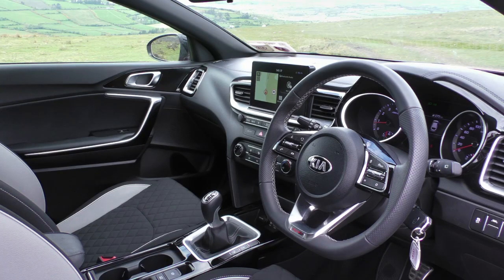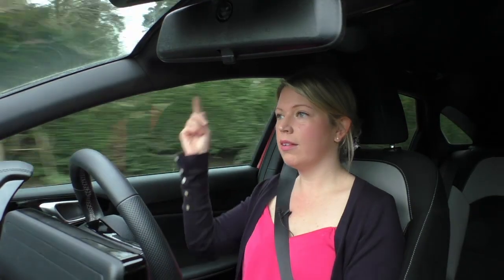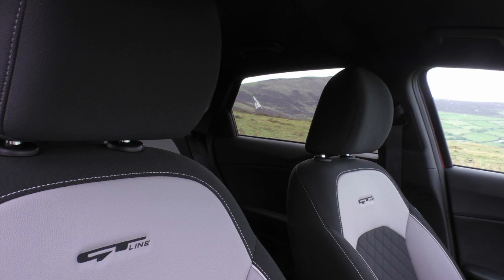Now, the dashboard design is pretty much a carbon copy of the Ceed SW and Ceed hatchback, which is both good and bad. It's good in that everything is easy to find and it's well laid out and there's reasonably good quality. I suppose because of the price point of the vehicle, I would have liked to have seen something a little bit plusher, maybe. But there are a few distinguishing features. There's a dark grey headliner, there's a lovely flat bottom steering wheel, and there's some special seat upholstery. So they have tried a little bit.